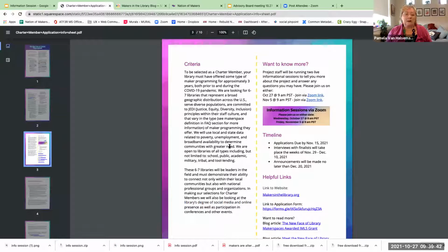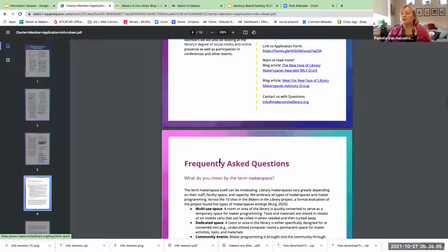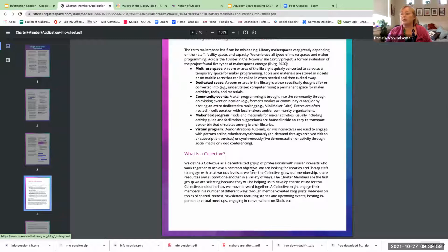That slide that talked about selection criteria, that's all laid out here on this page of criteria. Again, the timeline is there, and then some links to some articles and information. And then here's what we mean by Makerspace, what we kind of showed in that slide with the pictures on it. What is a collective?